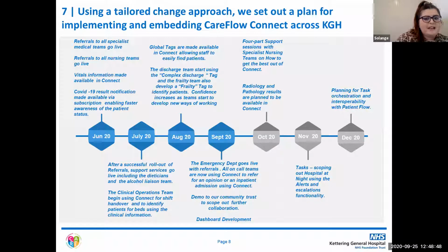So as far as I'm aware, and Dion, correct me if I'm wrong, results reporting is due to come into Connect in October, so a mere month away. And then the tasks, so that's like jobs, we're looking towards the end of the year, and I really do think that will make a huge difference to the flow of the hospital at night and to the lives of junior doctors who, bless them, at the moment walk around with 150 jobs to handle on Connect handovers.